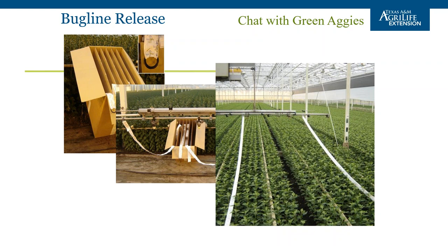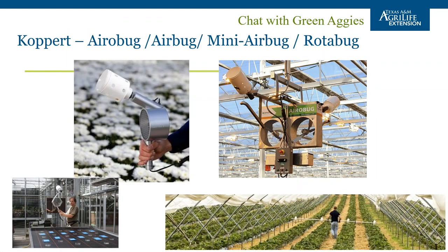So the sachet system works extremely well, whether you're a large grower, indoor, outdoor, and they're specifically designed for use with the predatory mites. Now Koppert, one of the other companies, they've got some mechanical systems that are in place.